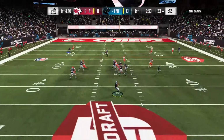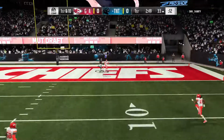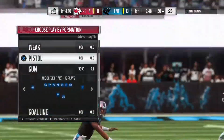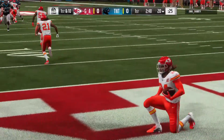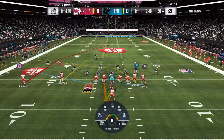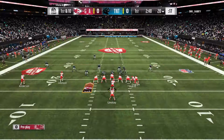On 1st and 10, Watson rolling to his right. Oh, he's going to take a shot right away. And this is going to be intercepted. Picked off by Stephon Gilmore. Okay, it's real simple to say from here, but we know that sometimes as a quarterback, you've got to know when to say when and just throw it away. Flushed out to the right, tries to make something out of nothing here, and he winds up floating one downfield that gets intercepted.